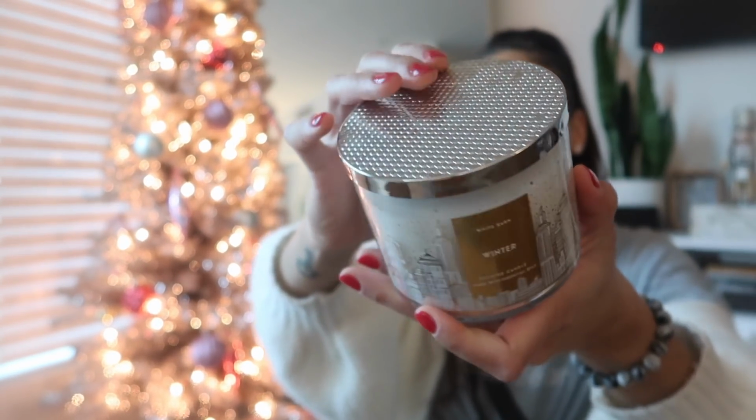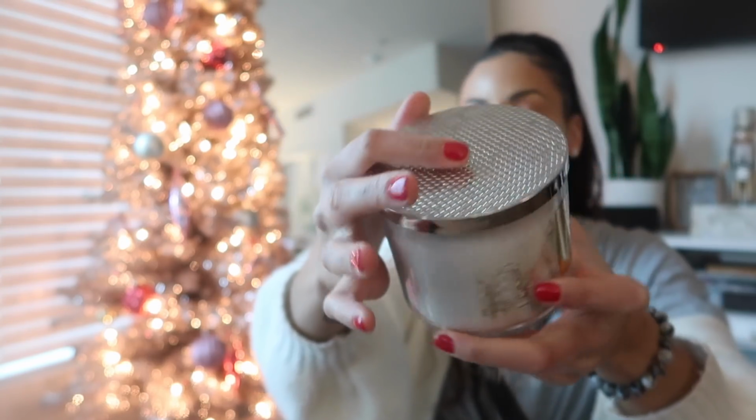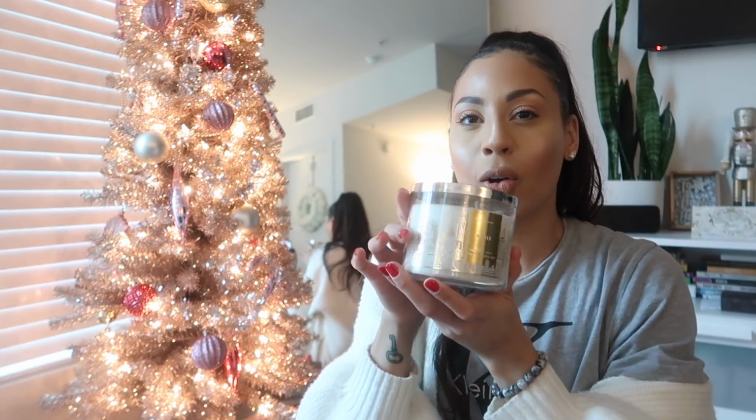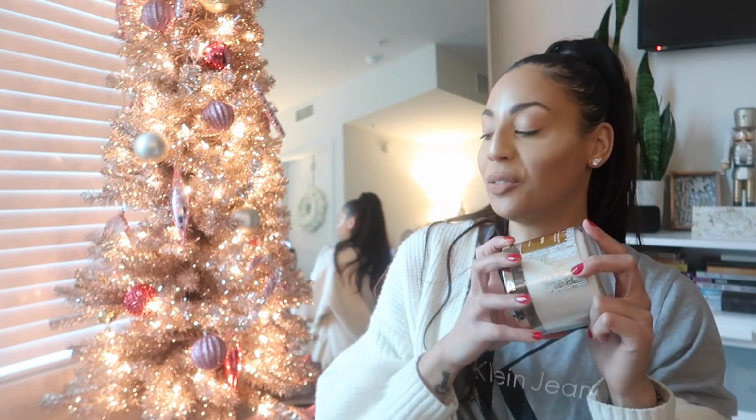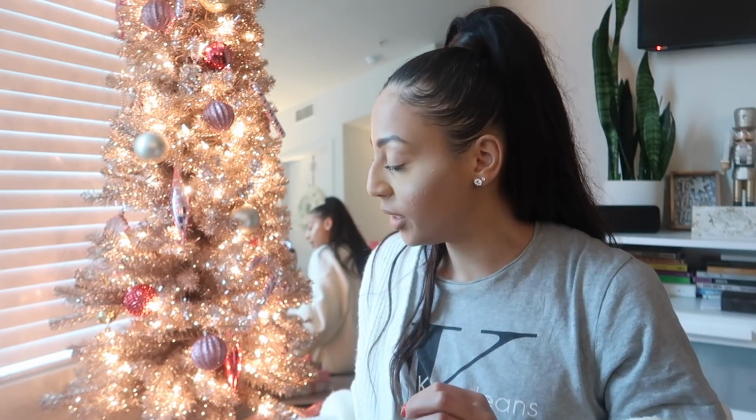And then I got the winter candle. I haven't had this one since last year, and again with this textured lid. It's very white and gold, looks really cute with the tree. I thought this would be fun to burn during Vlogmas. And this one has a blend of white woods, pine needles, sparkling clementine, ooh, and spiced clove with essential oils. Ooh, this one smells like a Christmas tree farm to me. I really love this, you guys.